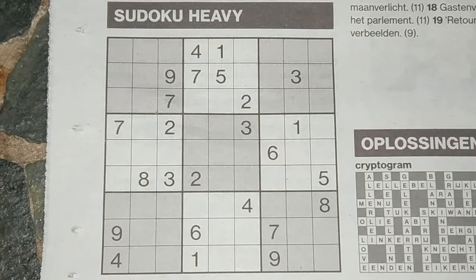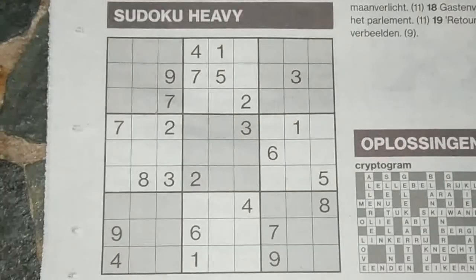Hello Sudoku friends, welcome back with the second and final puzzle, a Sudoku Heavy, and this incredible Sudoku is a very heavy one, so let's get started.